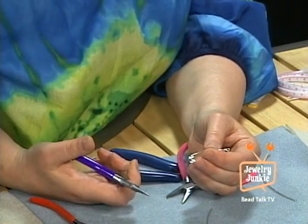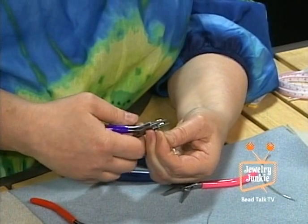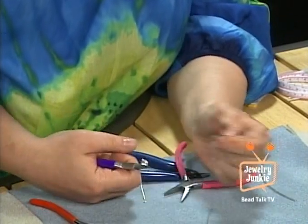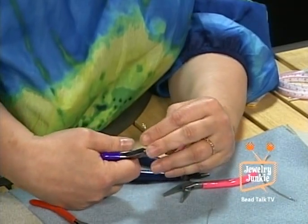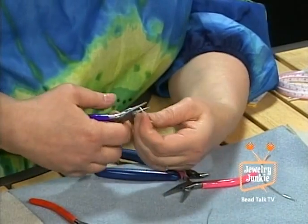For the squiggly part, I'm going to use the round nose pliers, and I am going to hold on to that extra wire that's left, kind of deep in the plier. It is pretty deep. And so I'm just going to take the wire and bend it over the plier, so it looks like that. Okay. And then I'm just going to keep doing that.